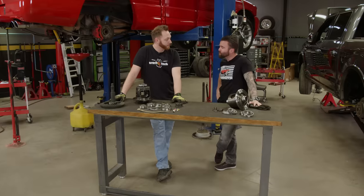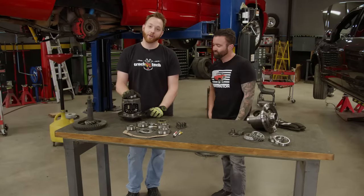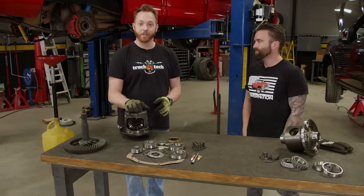And I see we are taking two completely different paths on this one. Well, you got that right. My truck came from the factory with a clutch style limited slip differential. And this thing puts power down to both rear wheels and it'll do burnouts all day long. So I've really got no reason to change this out.